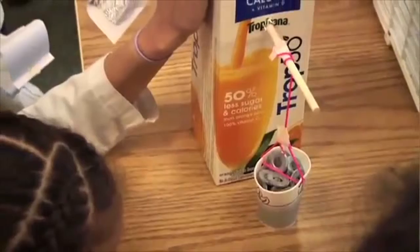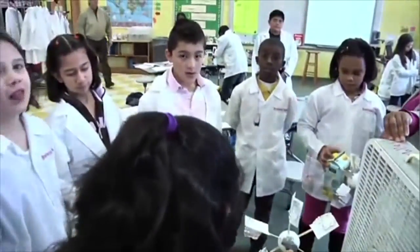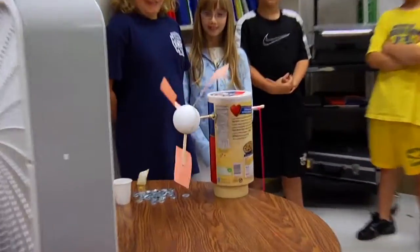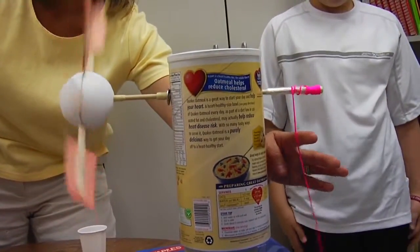Come on, baby. Don't jump up. Come on, baby. Yeah, coming up. It's off. It's off. Ready? Let's try this again. Let's see. Now it's working. Oh my God.